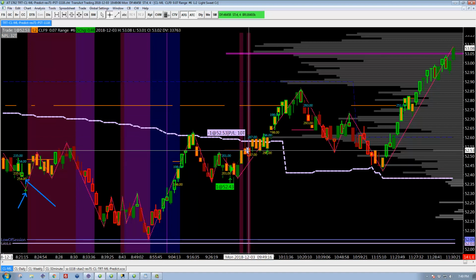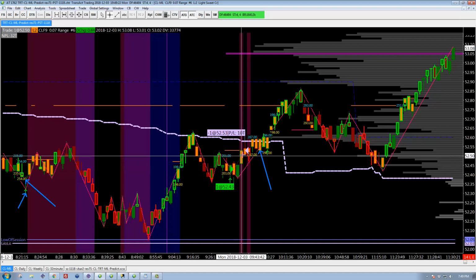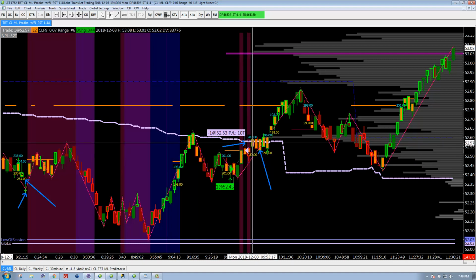Because we moved the stop to entry plus 10 at plus 15. So I think that little triangle's in the wrong spot. I think it probably happened a little bit later. And then, because if I look at that point right there, that's not 15 ticks away, is it? 43 to, yeah, but this one is in here. So I think that's probably what happened.